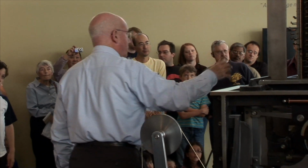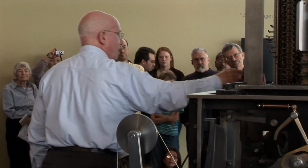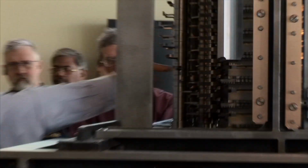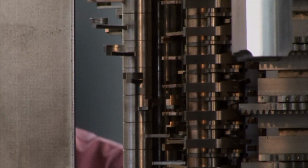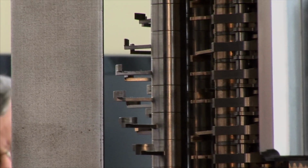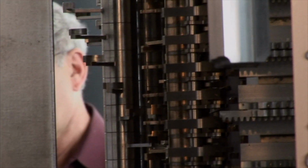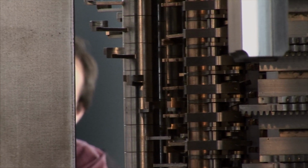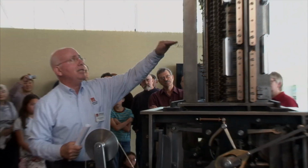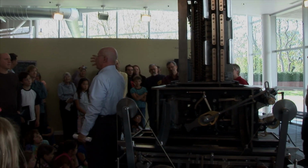So, as we turn, if a number moves past 9, it automatically pops out one of these levers back here. That's called a carry warning. And then at the right part of the cycle, as Julie's cranking, around come these hooks. Starting from the bottom, it looks for warned carries and hooks on and pulls the wheel above it. And that's why they have to be exactly one wheel apart in the cycle. So it goes from the bottom to the top.